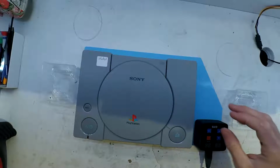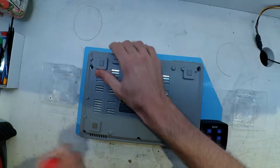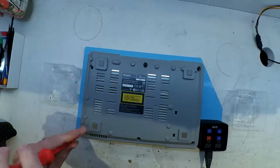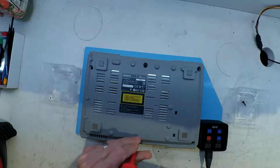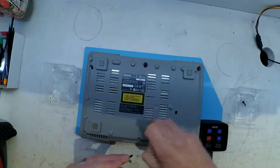Today I've got one of my old favourite consoles, the old PSX or PlayStation 1. This particular one, I'm just curious to see what's inside of it. It's one that I received a while ago that's lived in a cupboard. So I thought I'll give it a bit of a teardown, have a quick inspection, and just have a bit of a chat about what I think of them.